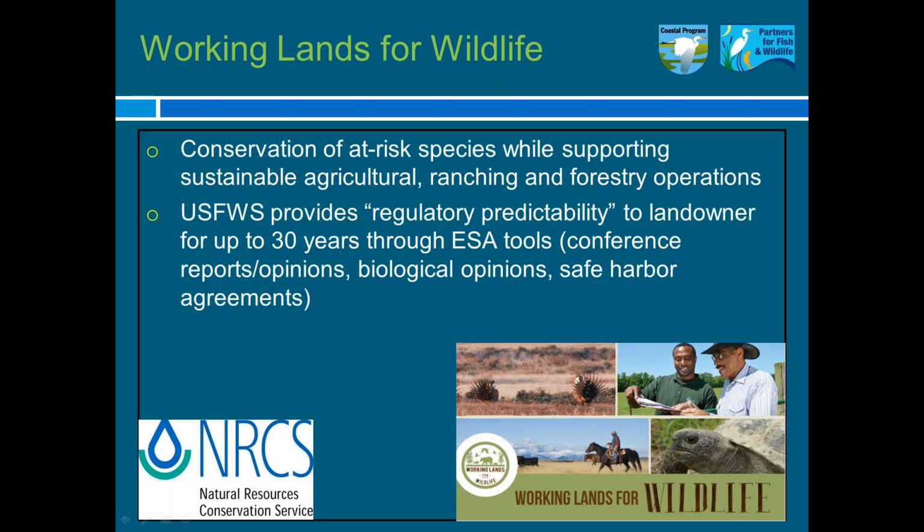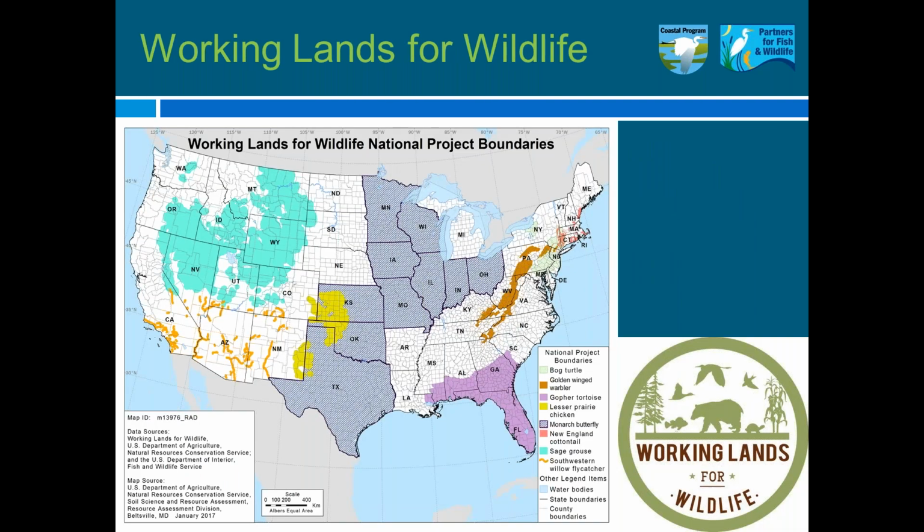And as I mentioned earlier, we provide that regulatory predictability that can last up to 30 years through Endangered Species Act tools such as conference reports, biological opinions, and safe harbor agreements. So even after the contract would end, let's say under EQIP, and that contract for whatever conservation practice that they employed on their land concludes after 5 years, regulatory predictability can still be given to that producer for up to 30 years if they maintain those practices. So that's where that partnership still comes in with FSA, NRCS, is that they're going out there and they're assessing that the practices that were employed are still viable and benefiting the species.